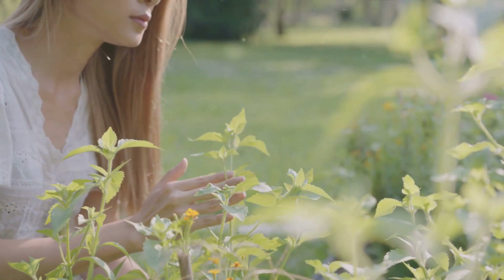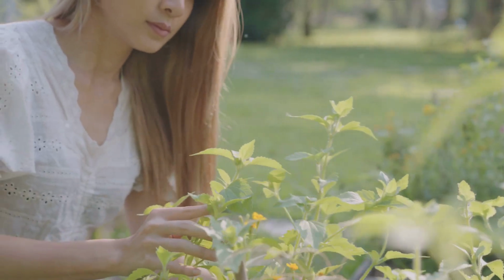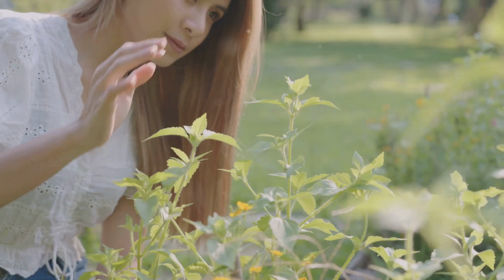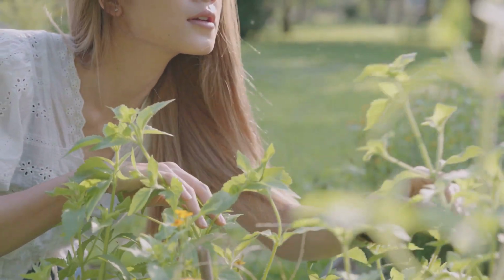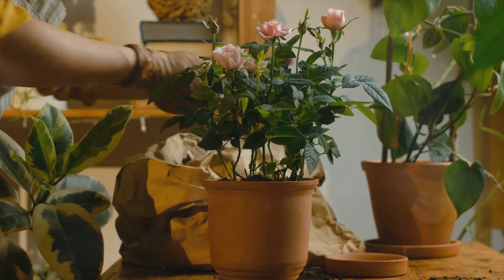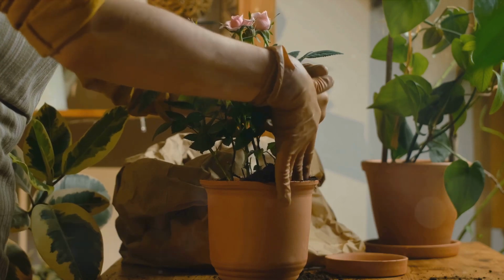And then there are the intangible touches, the care with which you tend to each plant, the joy that radiates from every blossom, the peace that descends when you step into your garden oasis. These are the things that make a garden truly personal, that turn it into a sanctuary, a refuge, a place of solace and delight.